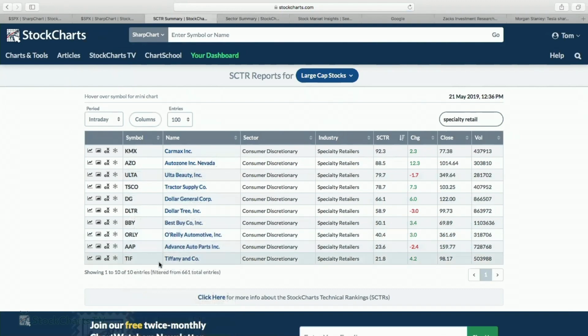Just like that, knowing what industry groups are performing well, if you're getting a breakout that quickly, you can go into large cap scooters and find the stocks that are leading. Now, there's other ways to do it. I have a strong earnings chart list, so I go in there and try to find stocks. Probably a few of these are in that strong earnings chart list as well.